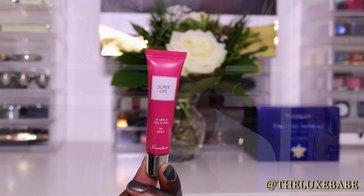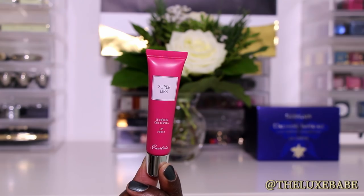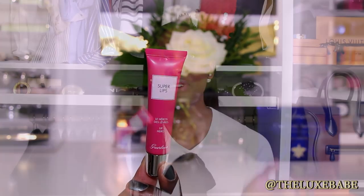I have fallen in love officially with this lip product from Guerlain, and it's the Guerlain Super Lips Lip Hero. Now, I have always been a fan of lip glosses, and some of the formulations cause my lips to peel. Now, this does not happen with the Guerlain Super Lips. It also contains grape seed extract, which I love. And my lips do not peel at all. It's very moisturizing and just gives me a nice glossy finish.